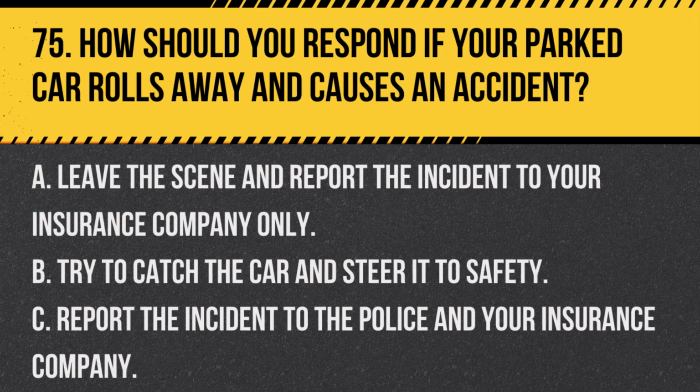Question 75. How should you respond if your parked car rolls away and causes an accident? A. Leave the scene and report the incident to your insurance company only. B. Try to catch the car and steer it to safety. C. Report the incident to the police and your insurance company. Answer: C. Report the incident to the police and your insurance company. Taking responsibility for your vehicle is essential, even when not driving.